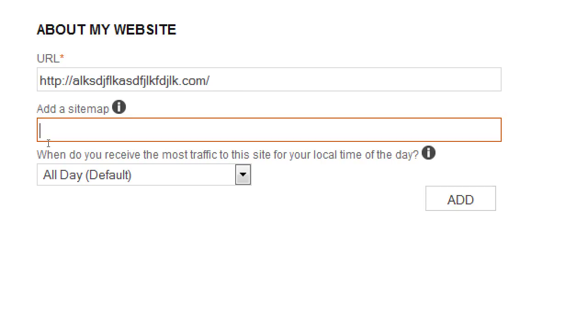Weebly and Wix and all of these ones, Squarespace, they have a version of it. You need to look up on your software how to make a sitemap. Once you've got a sitemap, then you can add it here. I don't have a sitemap at the moment, so I'll add it later. You probably don't have a sitemap, so you'll have to leave it blank for the moment.